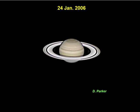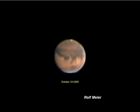Basically what I'm saying is that you just keep shooting, you just keep imaging, and you're going to discover something, because the solar system is always changing and always has surprises. A guy up in Canada, Rolf Meyer, did this little 4-day sequence of a dust storm exploding on Mars. That's the start, and you can just see how it goes over 4 days. And again, you can really see this dramatically with videos.